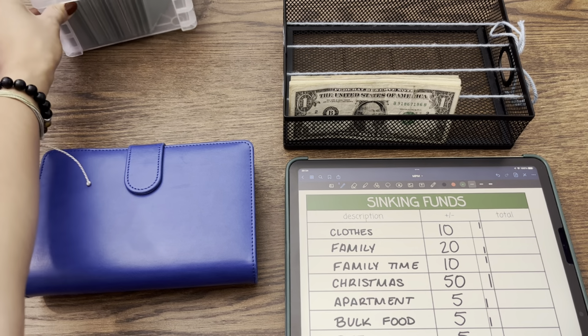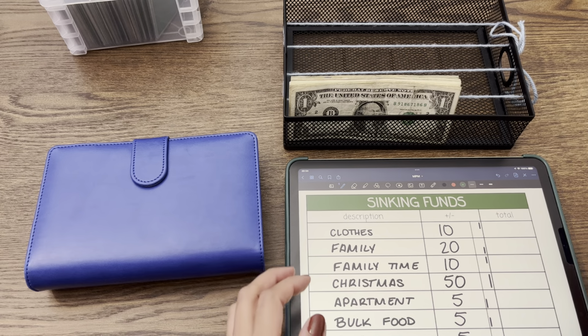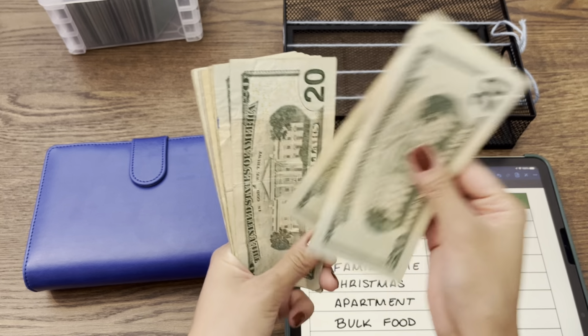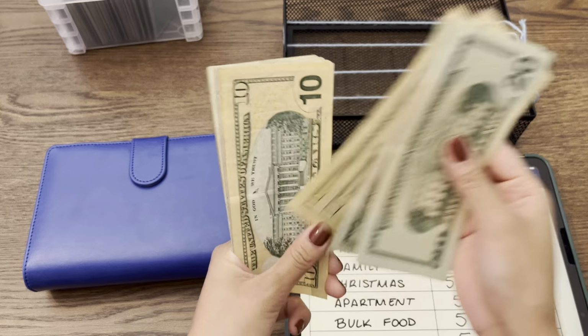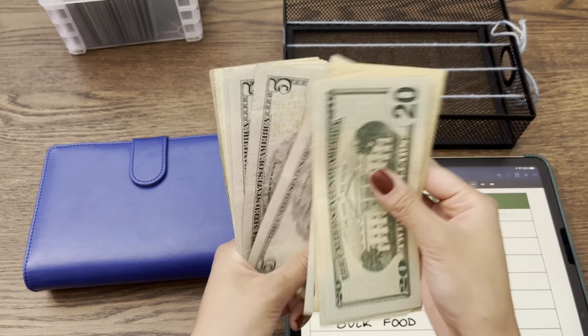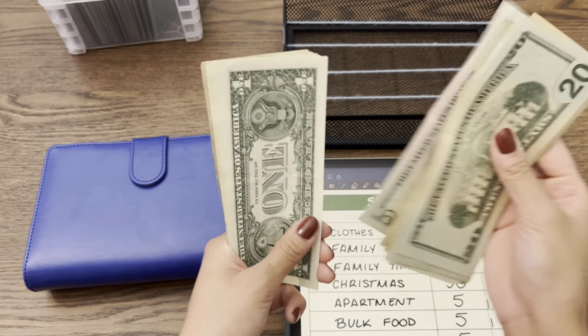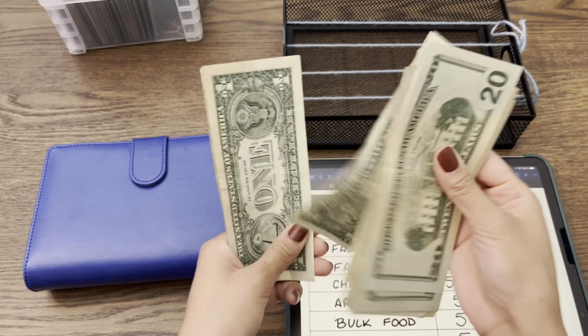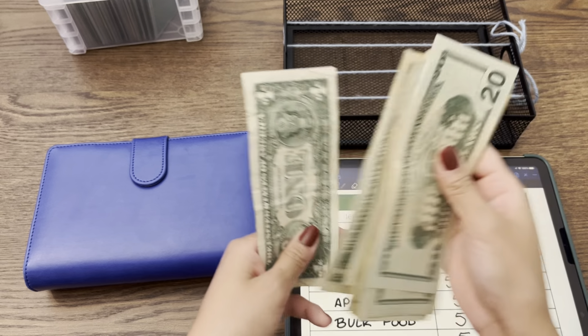But we're gonna start by putting that aside. And we're gonna be counting our 170. So we have 20, 40, 60, 80, 90, 100, 110, 120, 130, 140, 150, 160, 161, 2, 3, 4, 5, 6, 7, 8, 9, and 170.